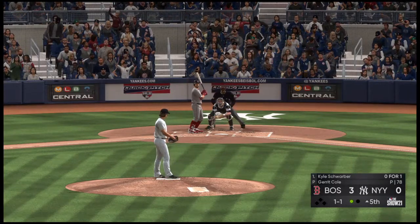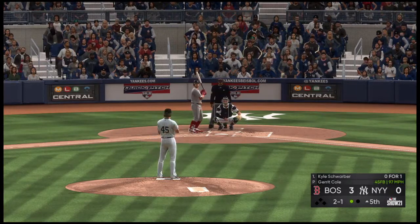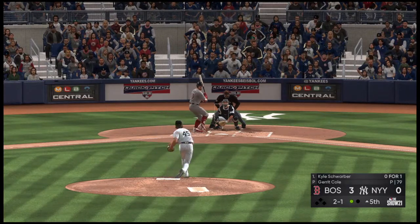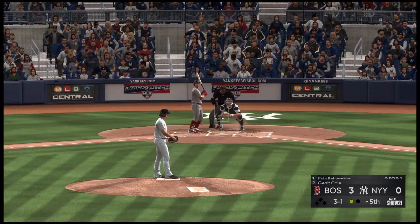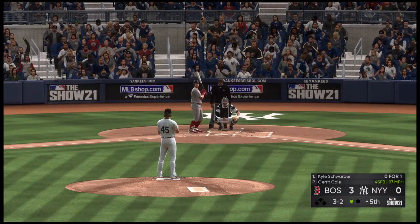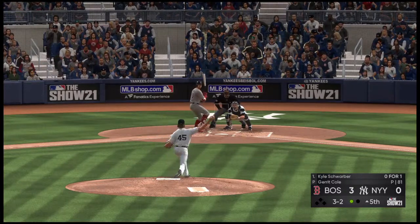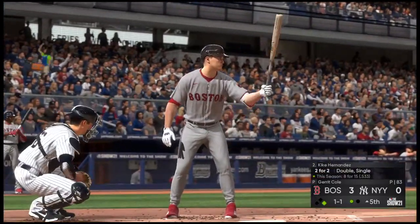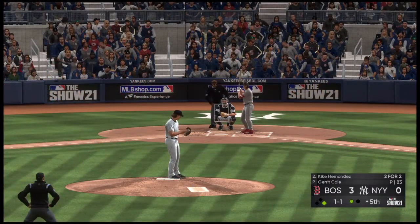Stepping in, Kyle Schwarber. It was a backwards K, a strikeout looking for him in his last at-bat. 2-1 to the Red Sox first baseman. Now a good pitch around the knees, but it doesn't quite catch the bottom of the zone. Fastball is taken for a strike, and he runs it full 3-2. Now a changeup just off the plate as that misses for ball 4. Stepping in once again is Kike Hernandez. 2 hits and 2 trips for him thus far.